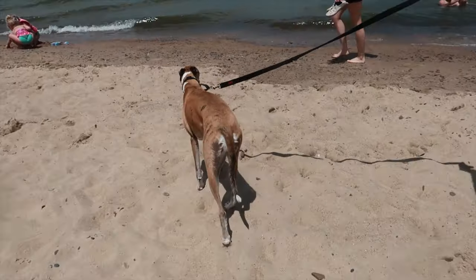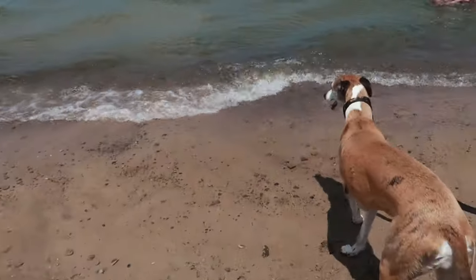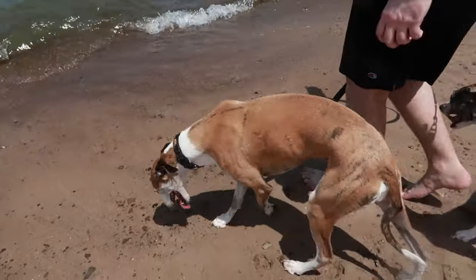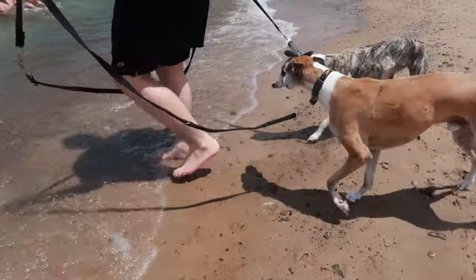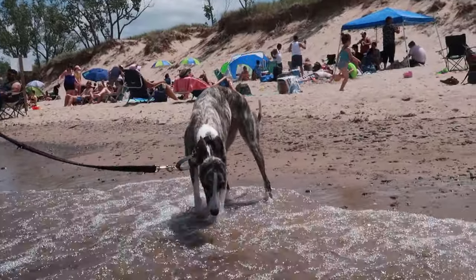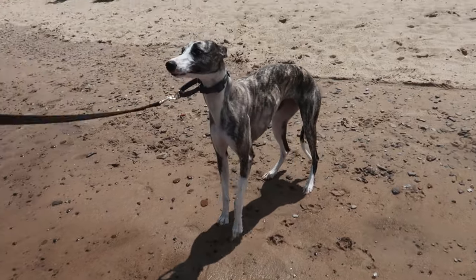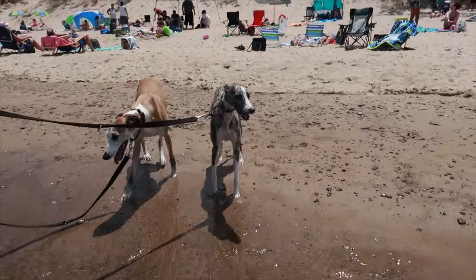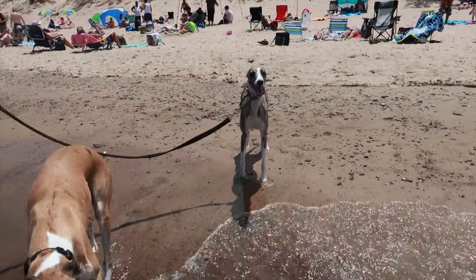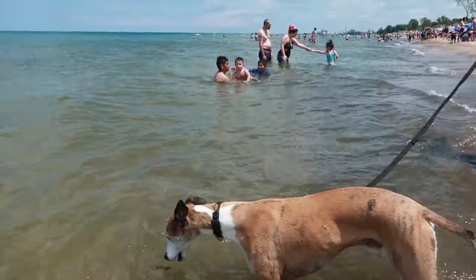All right, time to head to the water. I think they were both really confused by the water initially, like, why is it moving? And maybe the sound of the waves were kind of loud. Snilly was like, get me out of here. But after warming up to it a little bit, they actually really liked the water. Oh, Snoot's swimming. Snoot.